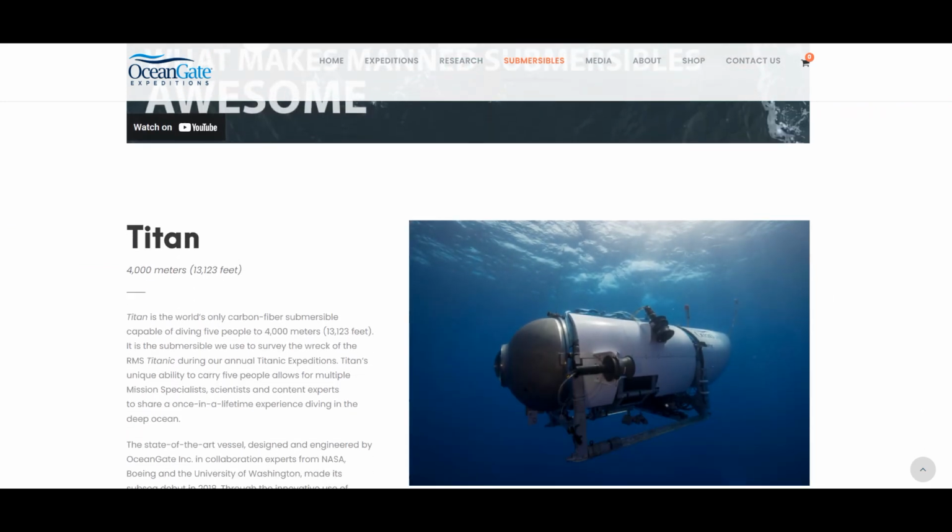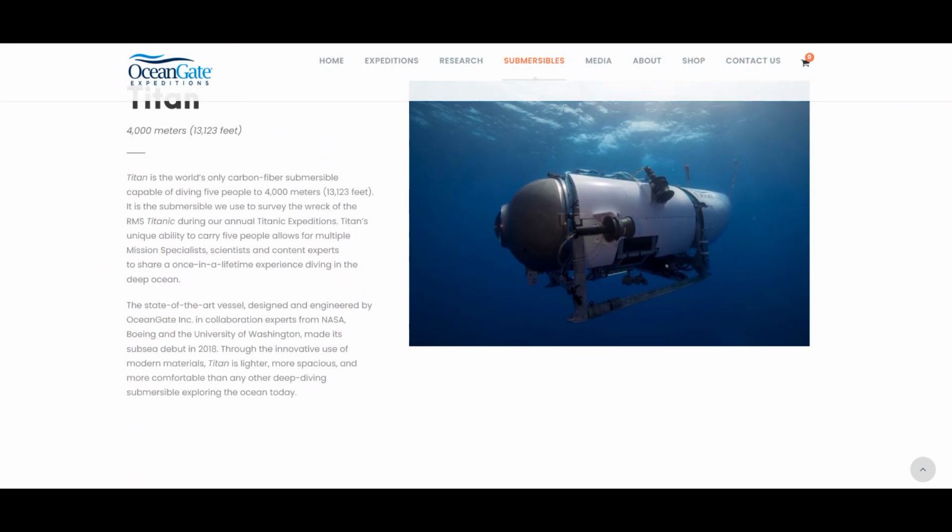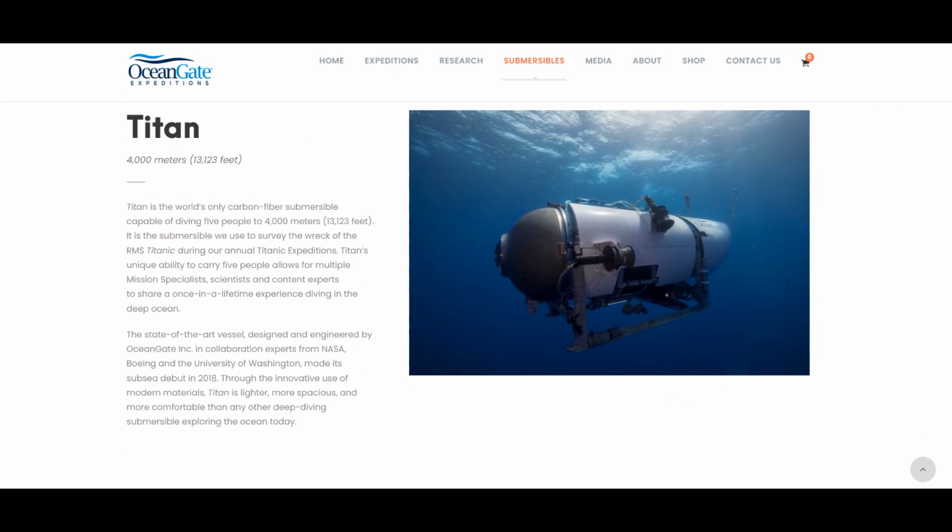Okay, let's look at the submersibles. Okay, so we have the Titan. Titan is the world's only carbon fiber submersible. You may be asking, why is it the only one? Because carbon fiber is not a good material, apparently, to build submarines out of. And we'll talk about that in a bit.